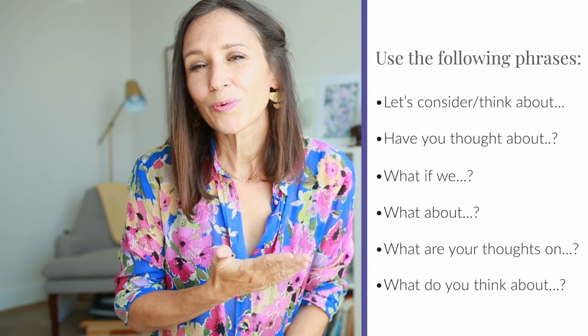What if we? What about? What are your thoughts on? Or what do you think about? All of this language helps us to introduce a suggestion, an alternative idea, opinion, or perspective, without being confrontational or bringing emotion into the conversation.